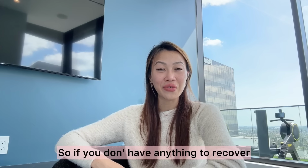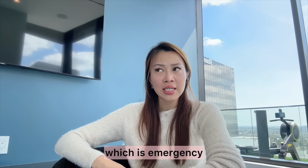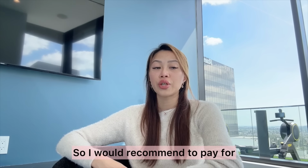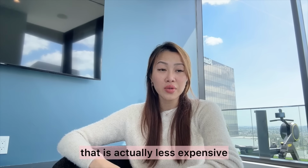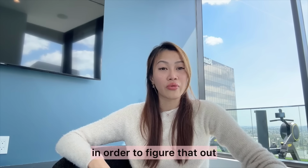So if you don't have anything to cover it, or even when you arrive at any ER, which is emergency, what does the R stand for? I don't know. Emergency room. They will ask for your health insurance first, and for anything they will ask for health insurance. So it's highly recommended to pay for that upfront, or when you arrive you can change to a different one that is less expensive, but you can talk to the company in order to figure that out.